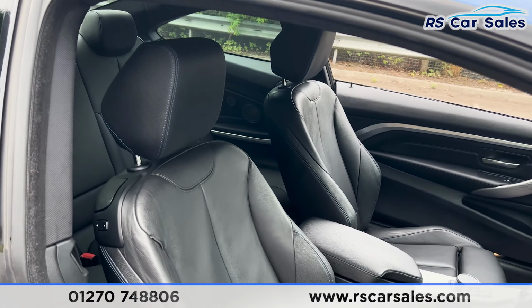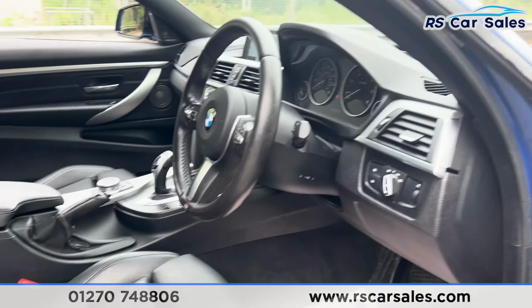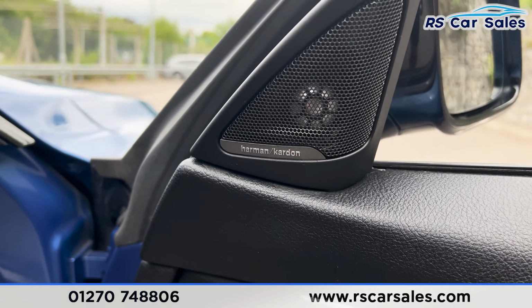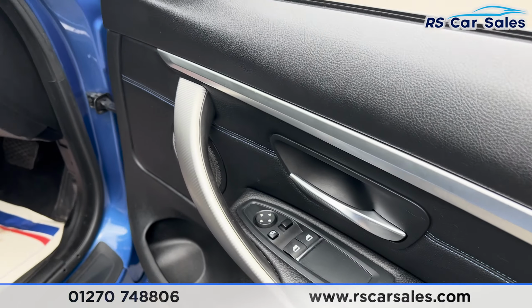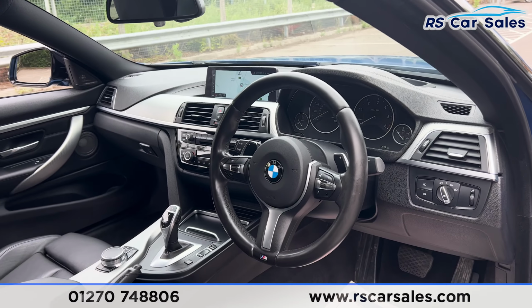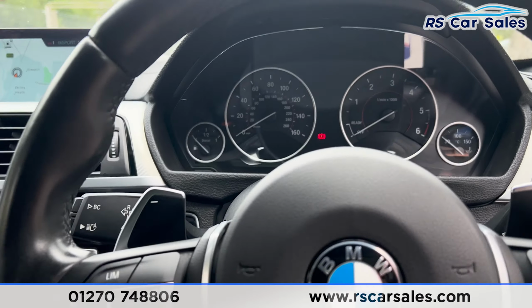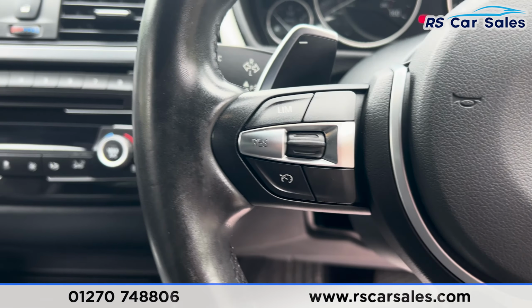Both the front seats are electrically adjustable and also heated. Driver's seat has the memory function. We have the premium Harman Kardon sound system. We have the electric mirrors and electric windows, automatic lights and automatic wipers, a multifunctional steering wheel with paddle shifters either side. We have the dashboard just there, speed limiter and the cruise control with the high beam assist.